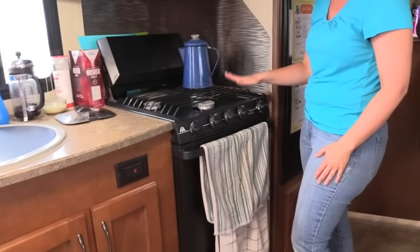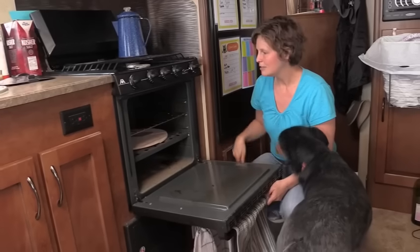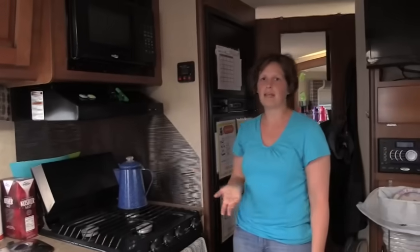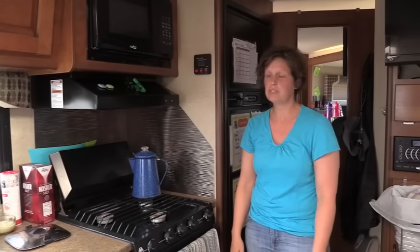We cook on it every day, multiple times a day. And I have an oven. I haven't attempted baking a cake or anything like that in there, but I can cook casseroles or anything that I would have made in my kitchen at home. I can basically make it in this kitchen, which is nice.